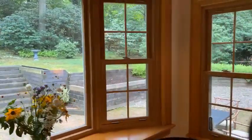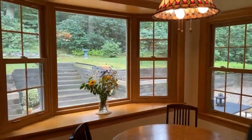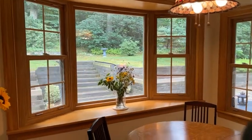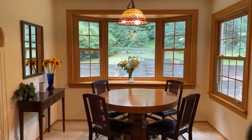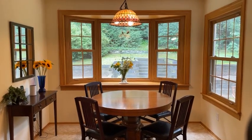Now we do have replacement windows throughout the home, which is great. And again, it's an as-is sale, but the condition is wonderful. And then look, you get to sit right here in your little eat-in area. Let me back up here. Look at how pretty that is. Now, if the natural wood trim is not your thing, that could all be painted white or even black.